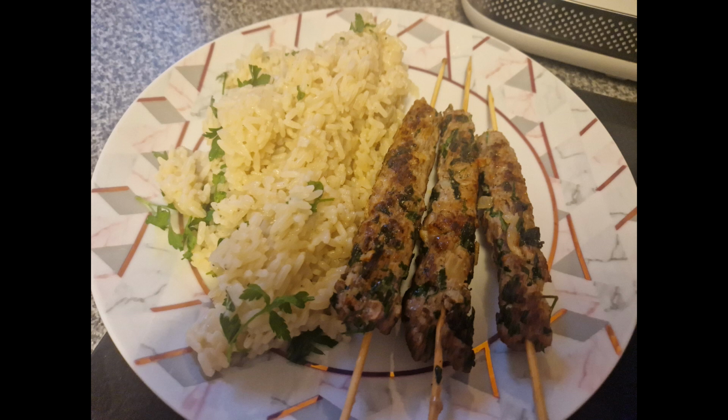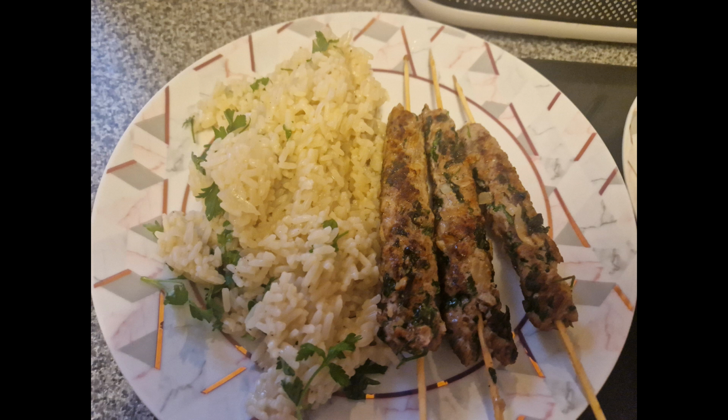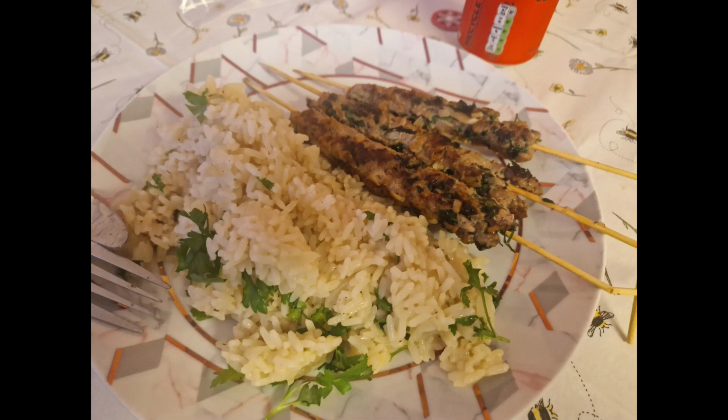I mean, it's a bit of work, but it was worth it in flavour. I probably put a little bit too much of the parsley in there though. There was a lot of parsley everywhere in my mouth, but it was quite nice. I quite enjoyed it actually. So yeah, anyway, that is a dinner that we will have again.